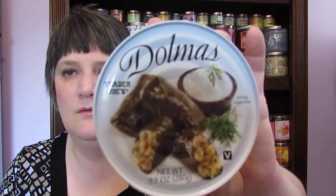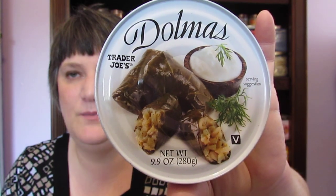9 is these expired dolmas. They're grape leaves with rice. 10 is pineapple tidbits, expired. Peanut butter that got pushed all the way back, that's a year expired. So that's 8, 9, 10. This is 11.